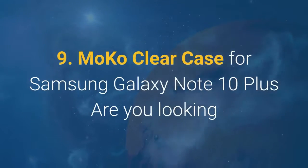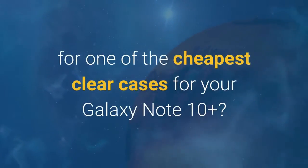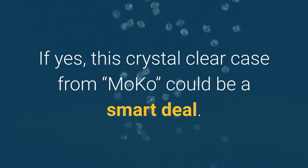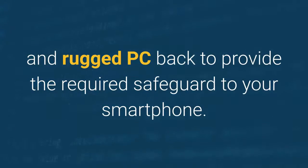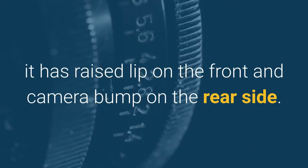9. Moco Clear Case for Samsung Galaxy Note 10 Plus. Are you looking for one of the cheapest clear cases for your Galaxy Note 10 Plus? If yes, this crystal clear case from Moco could be a smart deal. It features impact-resistant TPU bumper and rugged PC back to provide the required safeguard to your smartphone. To further boost security factor, it has raised lip on the front and camera bump on the rear side.